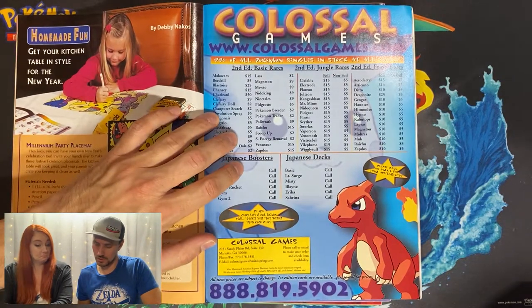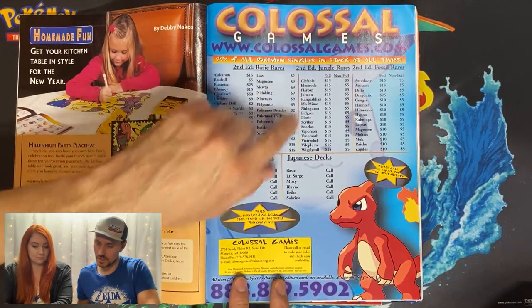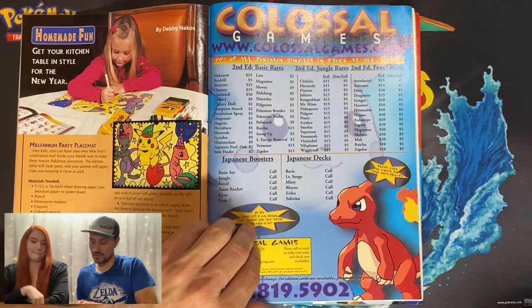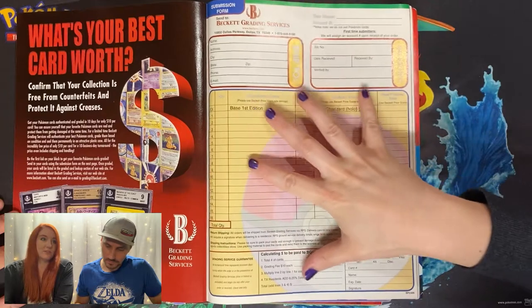ColossalGames.com. You should check and see if they're still in business. They have second edition base rares, second edition jungle, Japanese boosters. You got to call for the pricing on those. We don't just give those out to anybody, guys. Not just anybody. Oh, look. Ooh, they've got the grading service form here.